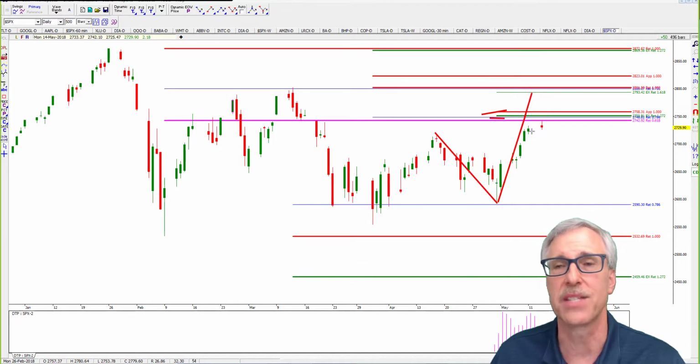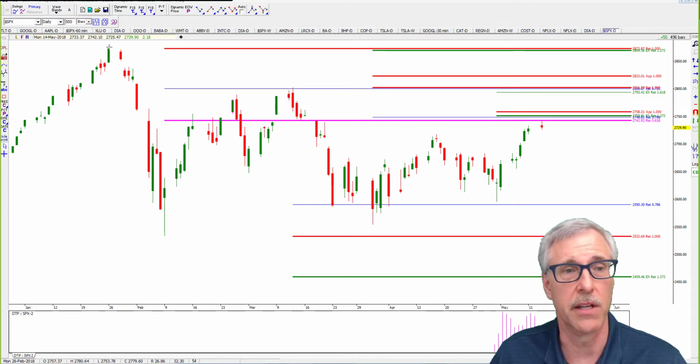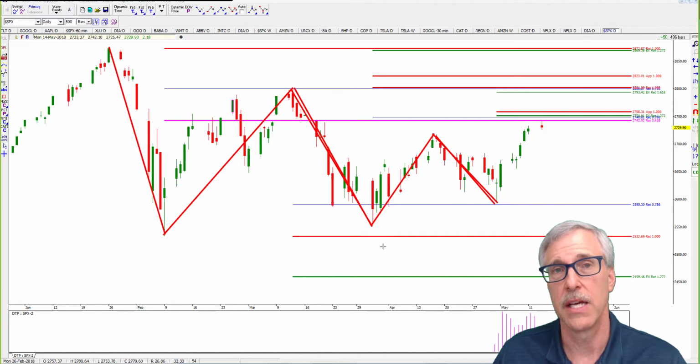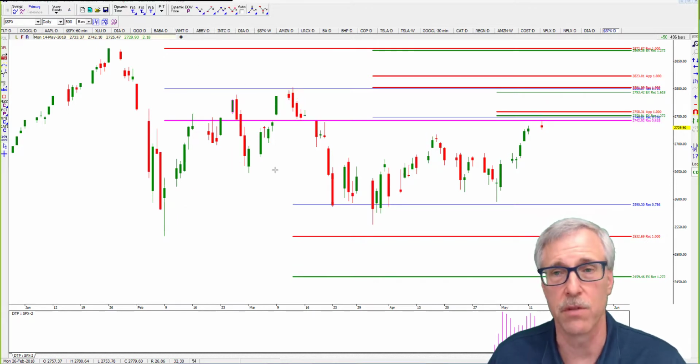So we've got more upside, I believe, coming into the market, and the Fibonacci levels I've drawn here are indicative of this move, of this move, of this move, and also this move right here, and this move right here. So I'm taking extensions, and I'm taking retracements, and I'm plotting these Fibonacci lines, which is what this software program, this platform called Dynamic Trader, does beautifully.